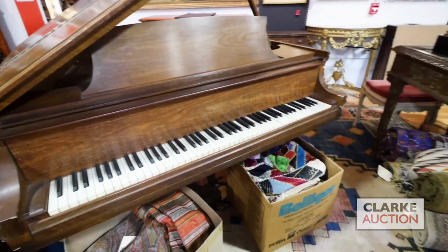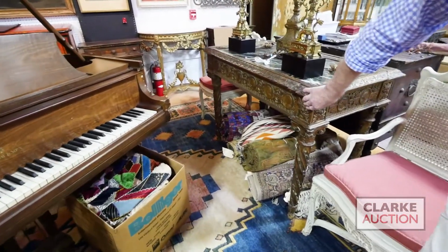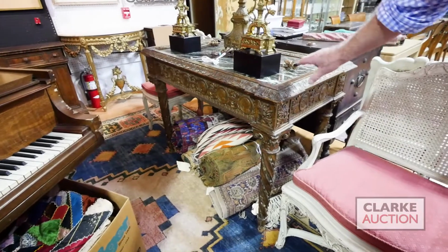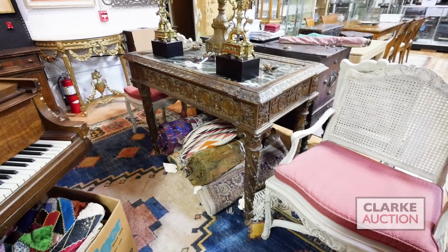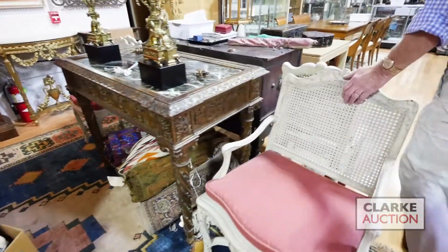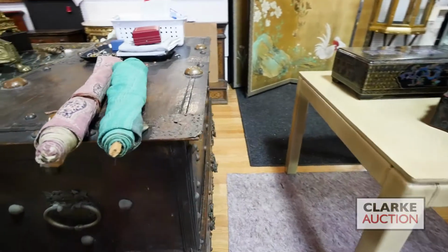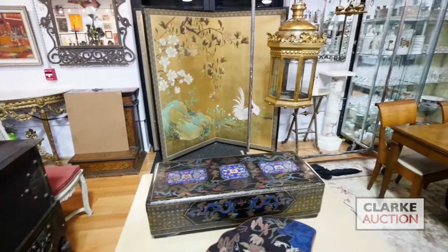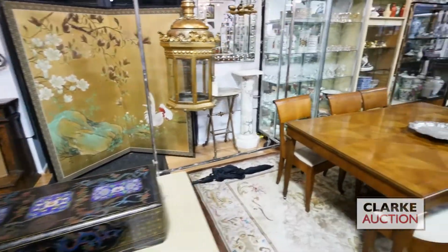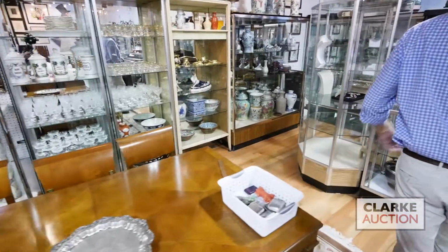We have this wonderful Italian table, as is, but a great finely carved Italian table. Look at the legs all carved. It probably was gilded at one stage in its life. Marble insert on it. French chairs, Syrian style trunks, Japanese screens. Okay, and in the smalls over here, look, we've got lots of Baccarat. We have Waterford glass, loads and loads of stuff.